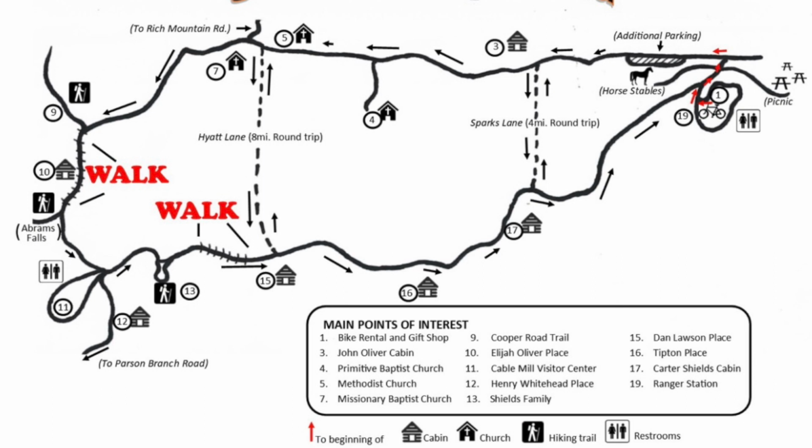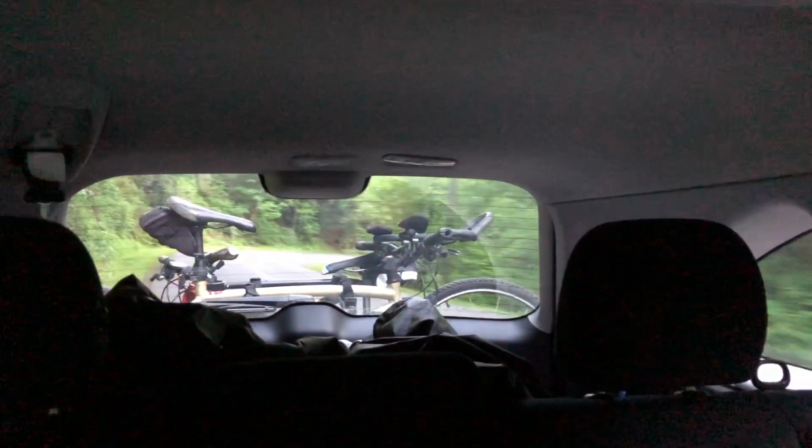It's a one-way road, and every Wednesday morning and Saturday morning they close that road to vehicles until 10 a.m. and they allow bikers and walkers to have access to the road. So today is Wednesday, and we have our bikes on the back, and we are going to ride the 11-mile loop. We're hoping to see some wildlife.